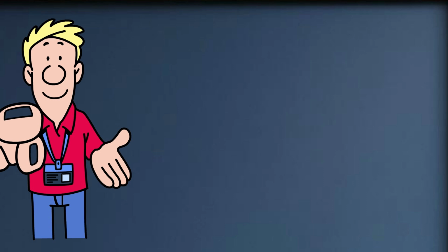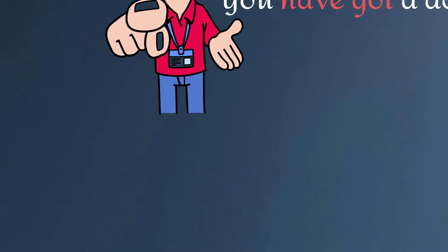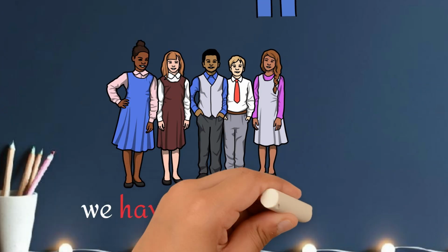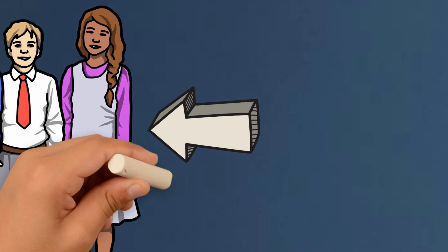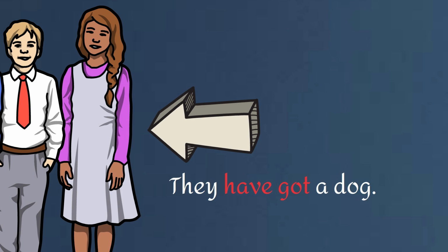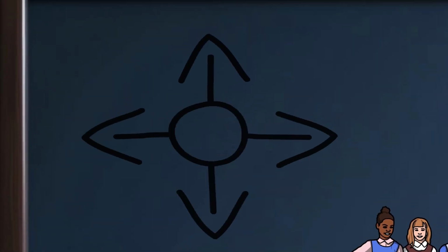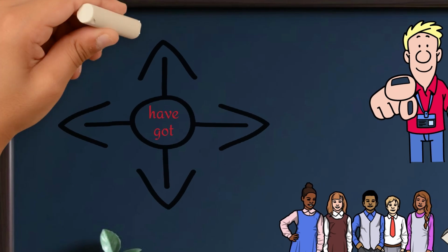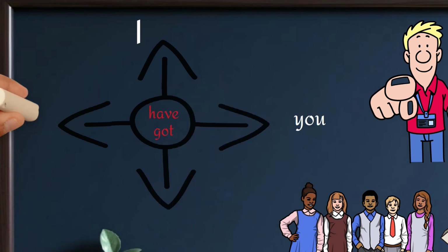Now, if I'm talking to you or to a group of people, I'll say, you have got a pen. You have got a car. And if we are talking about us, we have got a house. Or talking about other people, they have got a dog. So, the rule is we use have got with I, you, we, they, plus things we own.